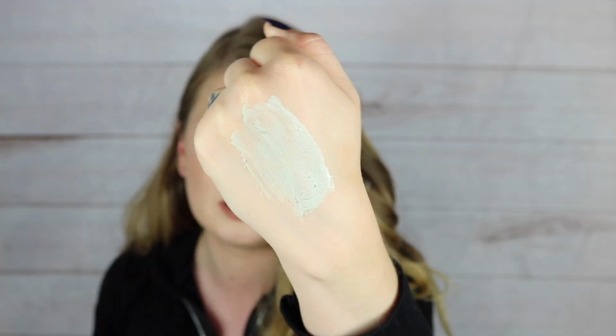So let's just do a quick swatch of this guy. Kind of fun packaging. It reminds me of an acrylic paint tube. Oh, and there's some grit to this mask. Oh, that's interesting. Hopefully you guys can see that. Oh, okay, that makes sense.